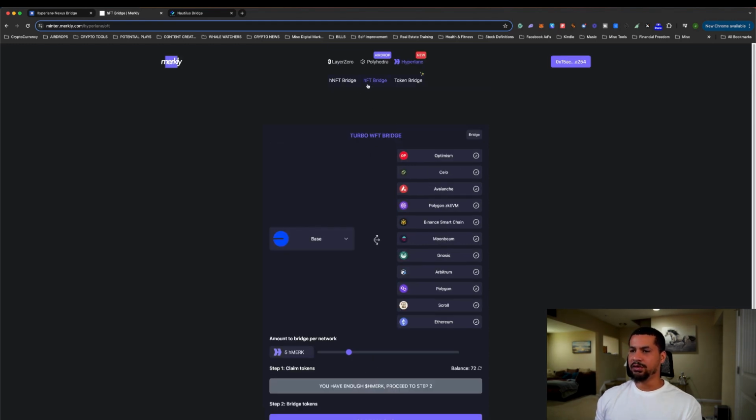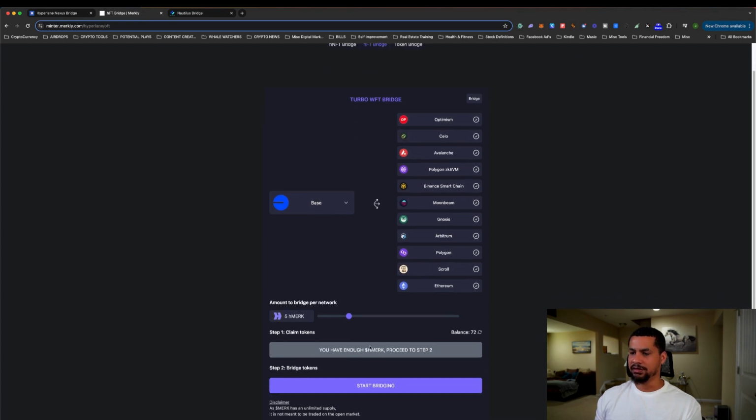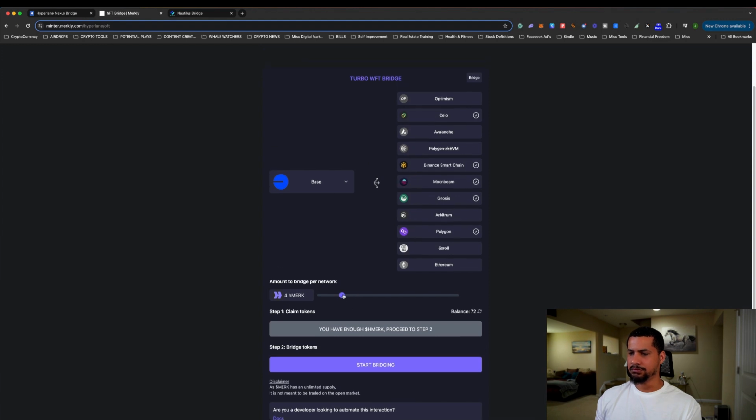The other thing that we're going to hop over to is the HFT bridge. Okay. So we're going to have to claim some Merkley in order to do this, and it's free. So we're going to go ahead and choose these once again, unselect these, and then unselect those. So we only have 5. Oh, it says I have enough Merkley already, okay.